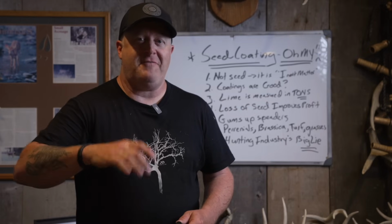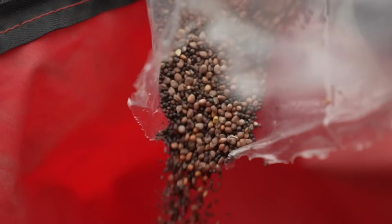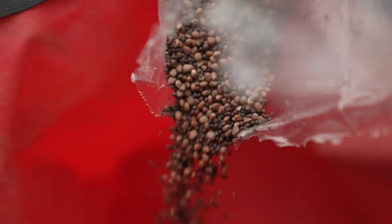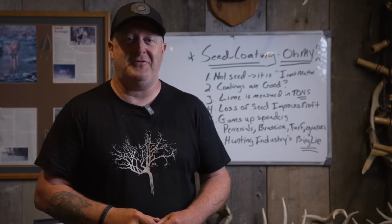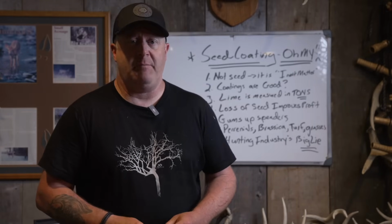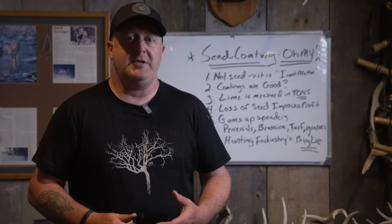If it's 35% inert matter, doesn't matter if it's coating or what it is, that means if you buy 10 pounds of seed, you're actually only getting 6.5 pounds of seed in the 10-pound bag. That's a fact. That's really easy to understand, I hope. We've seen it up over 50% inert matter for one seed company. Why do companies do that?